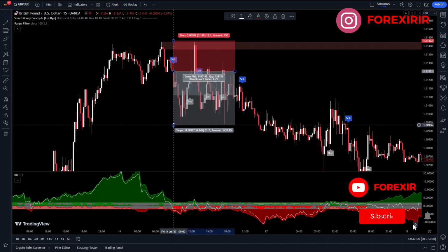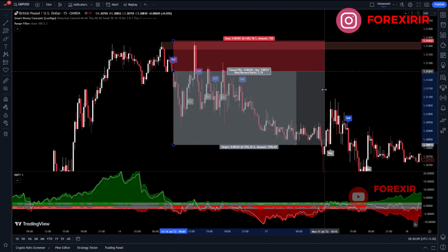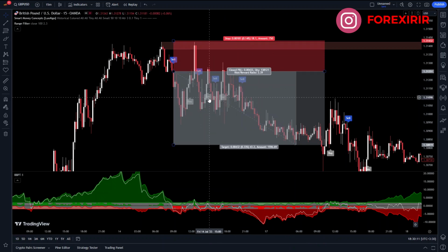In these conditions, I am looking for sell positions during pullbacks, and buy signals can be used to take profits or exit the position.